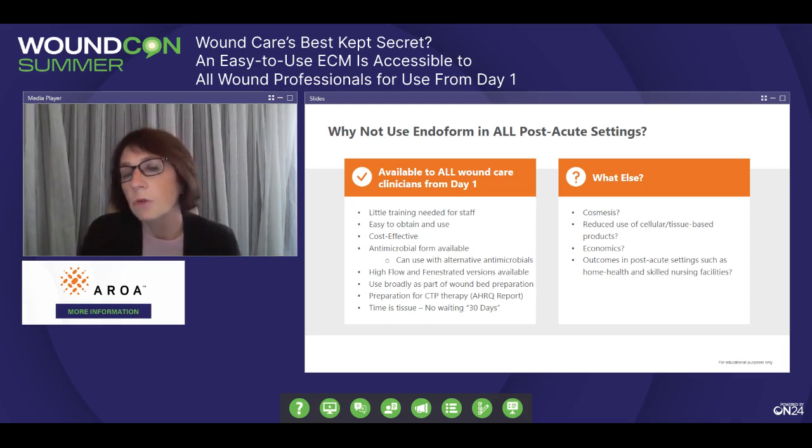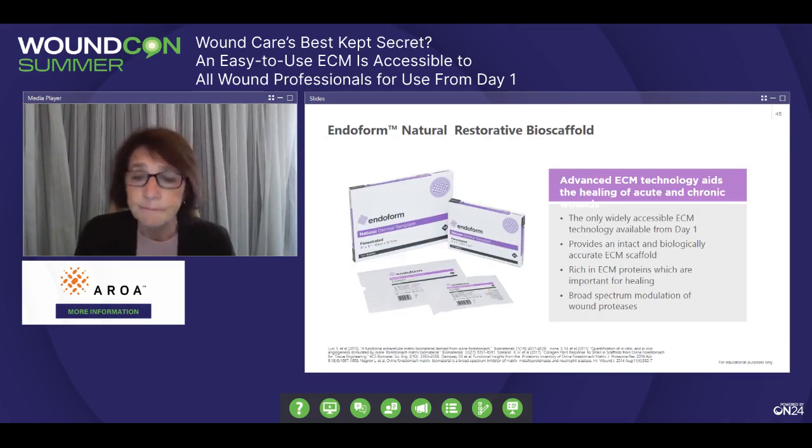And then we haven't really looked at the post-acute settings very well, specifically home health and skilled nursing facilities, because people don't know that it's available to them. So we have very, very little to go on there. And I think we need some work in that area.